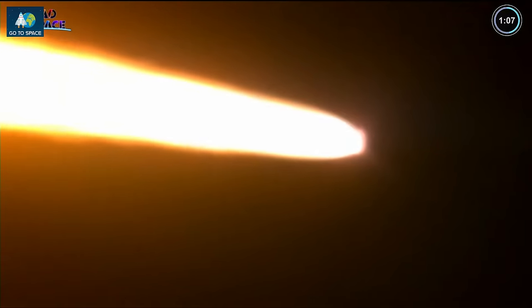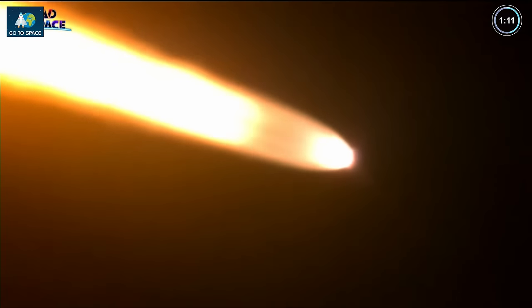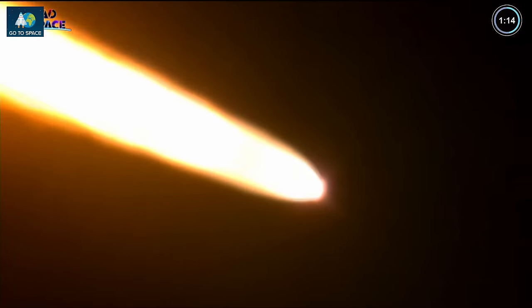How fantastic to see Vega C roaring across that equatorial sky. Yet again, one can't take one's eyes off her. It's so impressive, like a boil of light rumbling across the jungle. This is, of course, the second launch of Vega C, Europe's new launcher, and it has just successfully completed liftoff with Pleiades Neo 5 and 6 on board.